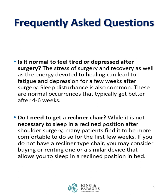Is it normal to feel depressed or tired after surgery? Yes, the stress of surgery and recovery, as well as the energy devoted to healing, can lead to fatigue and depression for a few weeks after surgery. Sleep disturbance is also common. These are normal occurrences that typically get better after 4 to 6 weeks.